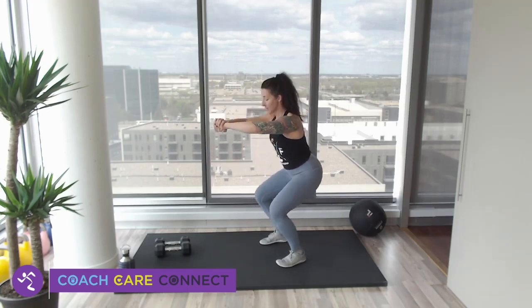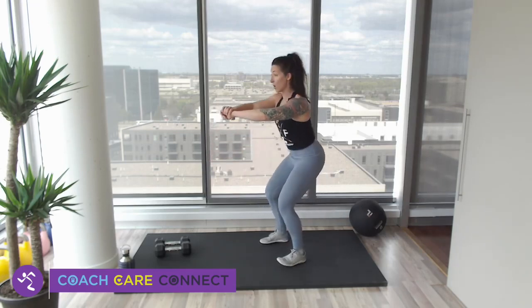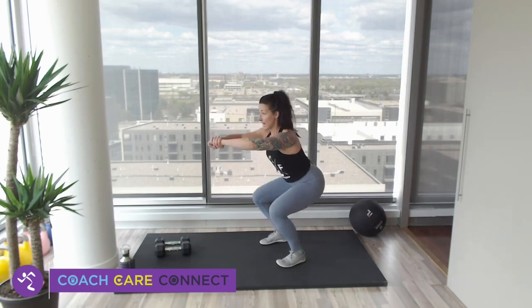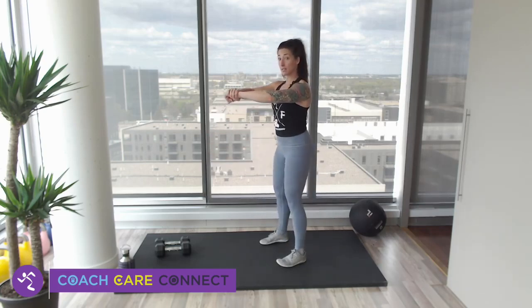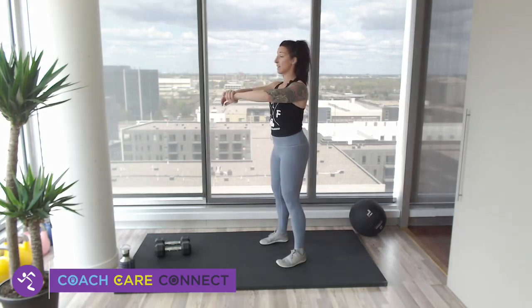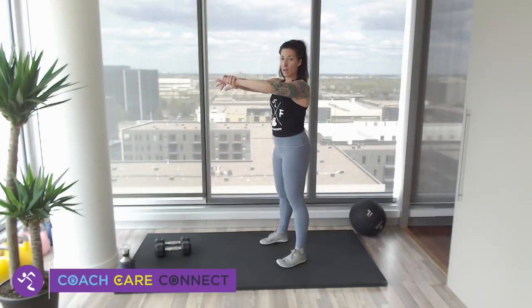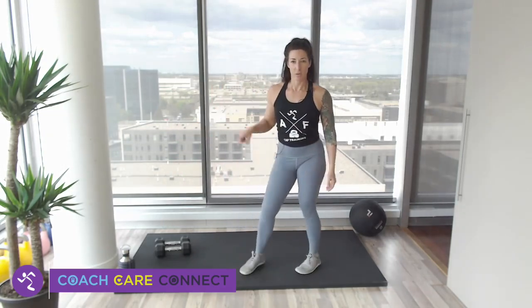So if you feel like that is you at home, change the placement of your arms, whether it's straight out, across your chest, back behind your head. But I just want to make sure that you're working on really good form and not having to compromise just because I'm asking you to do something and your form is a little funky.